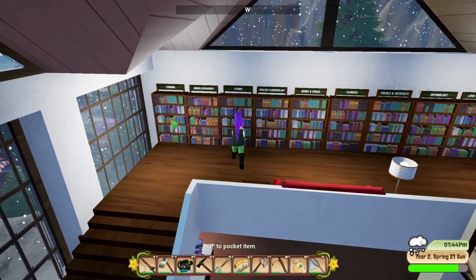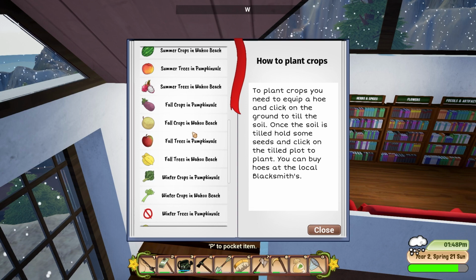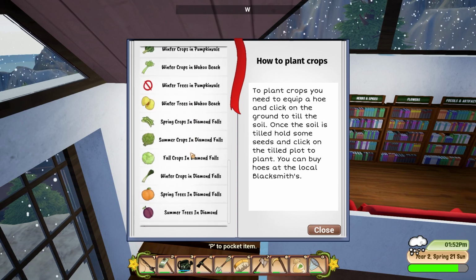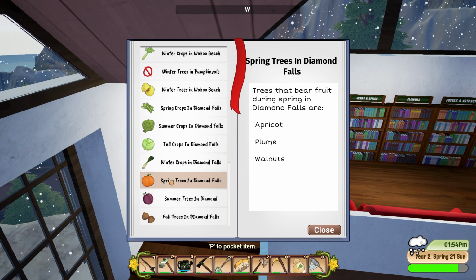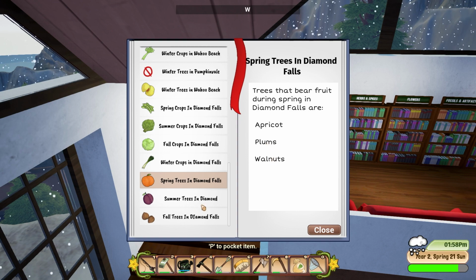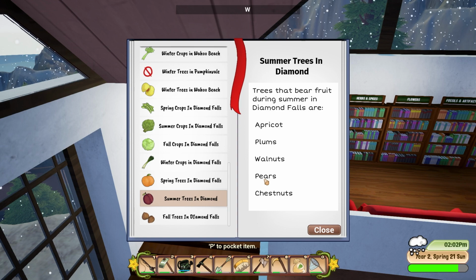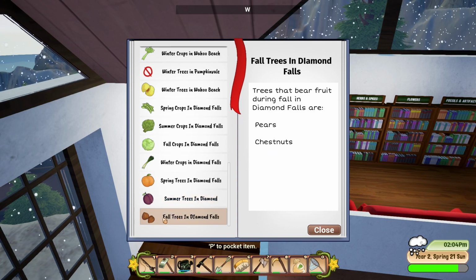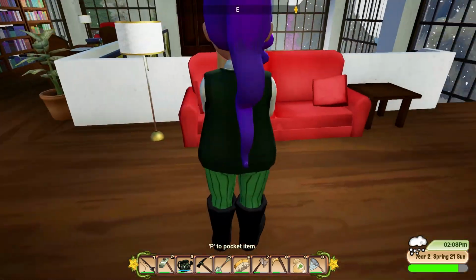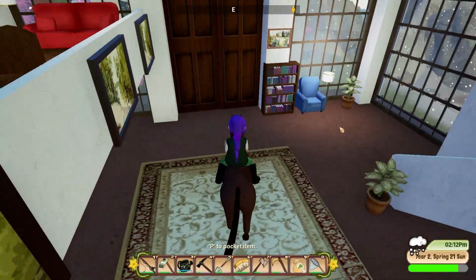That's farming, I think, for the trees. So let's have a look. I want to know about the trees in Diamond Falls. Right, spring trees: apricot, plum and walnut. Pear and chestnut are summer, and then pear and chestnut for the fall. So I need to find apricot and walnut. Okay, well, we can try and have a look at that next time.